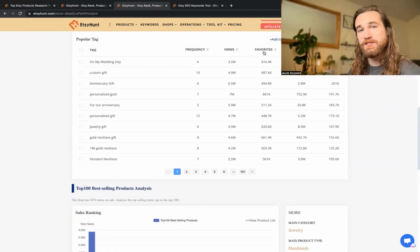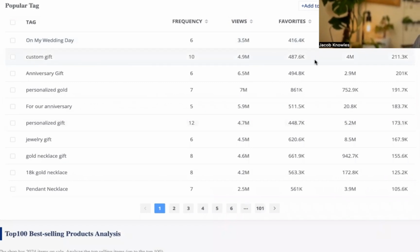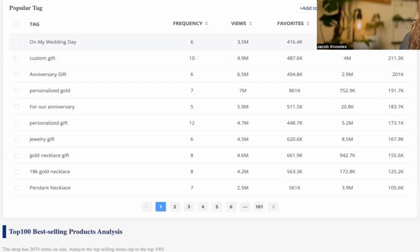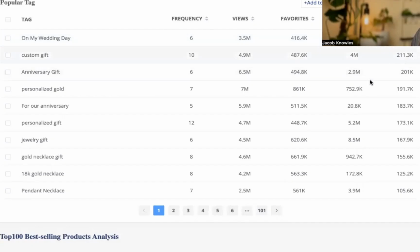So one extremely useful feature on the store tab that you can track are their popular tags. So you can look at how often they're using tags, how many views they get, and even how much in sales. So get this, guys. They have "on my wedding day" as a tag 6 times in different listings, and their sales volume has totaled $243,000 in sales, according to EtsyHunt. I'm not sure exactly how they calculate that number, but according to EtsyHunt, they are killing it on one keyword. And then look at the keyword underneath that: custom gift, 211,000.